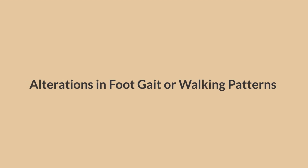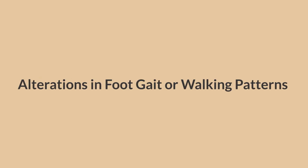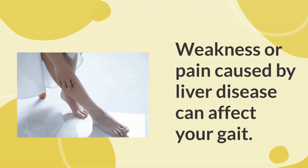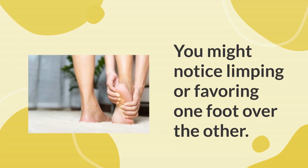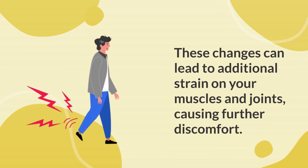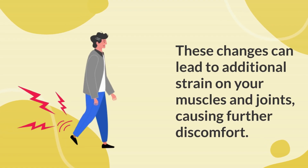Number 21. Alterations in foot gait or walking patterns. Weakness or pain caused by liver disease can affect your gait. You might notice limping or favoring one foot over the other. These changes can lead to additional strain on your muscles and joints, causing further discomfort.